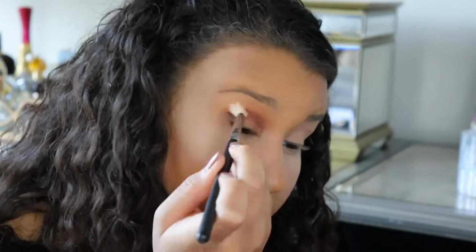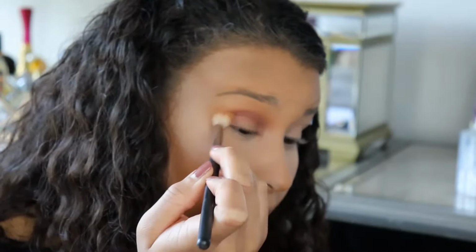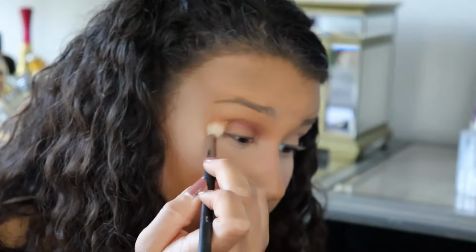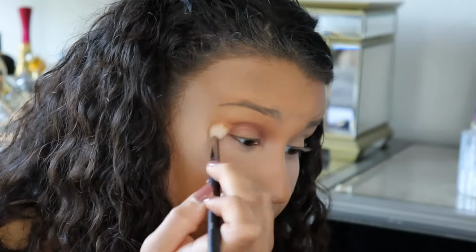All right. So now I've got this nice red transition, red base right in the crease. I'm gonna go back to the M411 and just blend the edges. Blend them out, blend them all together, making sure everything is nice and incorporated and you don't see any harsh lines between the red that we laid down and some of the earlier shades.